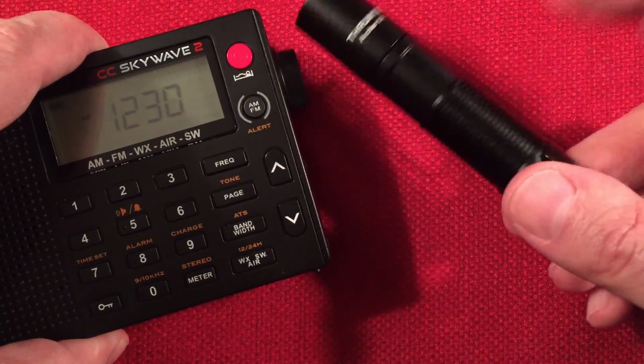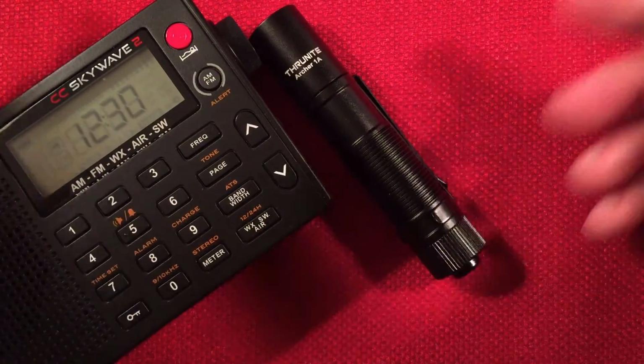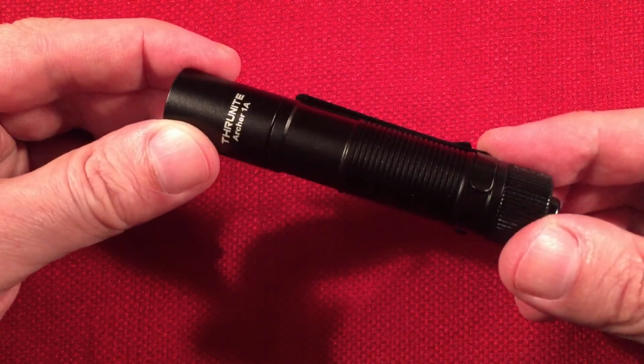2 AA powered. So you can use the flashlight's battery in here and vice versa. So, you know, situation where you need light and radio, you got it. If you're prepping and getting ready, it's nice to have. That's a weather radio too, by the way. Let you know what's going on.